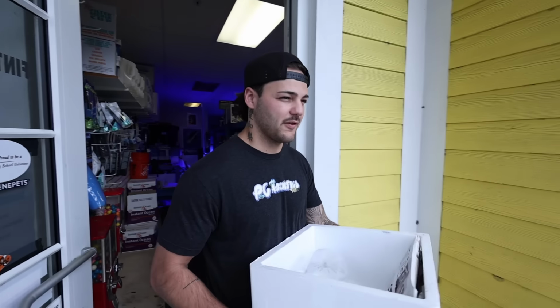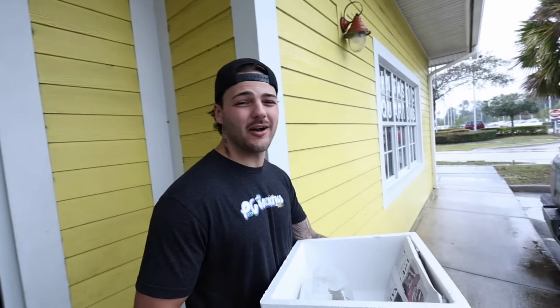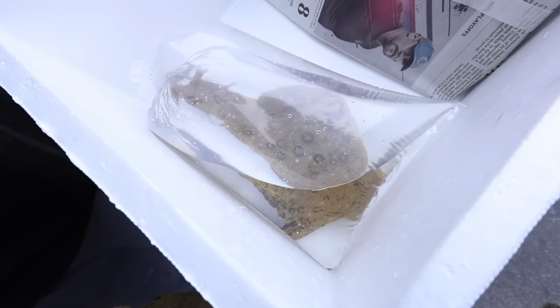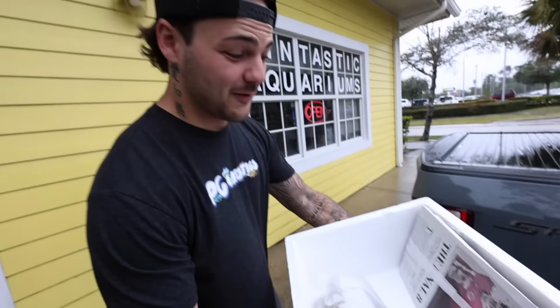Oh, it's raining. Alrighty, folks. Yep, it is not snowing. I really wanted to walk out of here with snow falling. But we got a sea slug. He's fully sprawled out right now. Harry's got it spread. Buddy is spreading out.